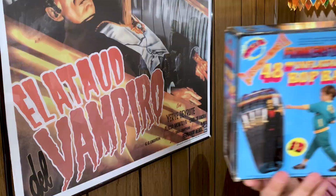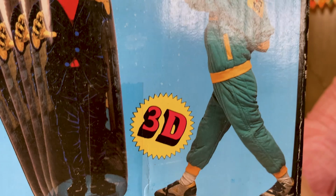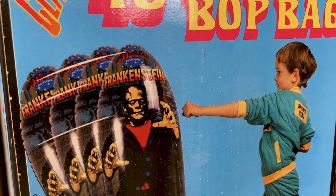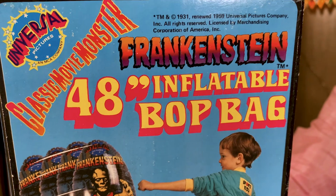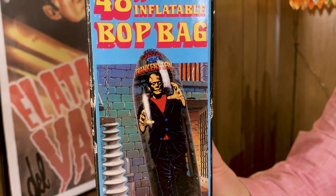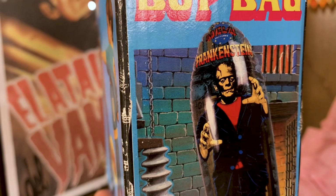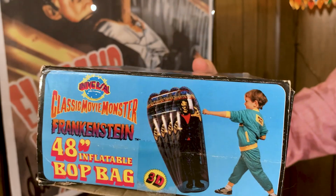So let's look at Frankie. You see this kid is very confident punching out Frankenstein. Frankie is not going to get him, no way. All the chutzpah of this little kid, just pow, punching Frankenstein. 48-inch inflatable bop bag. It still has that artwork, see? That same artwork that we saw on the action figures. So nothing really different. Same art all over every side.